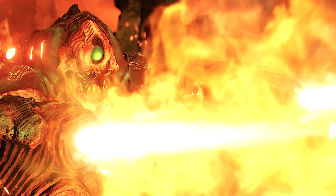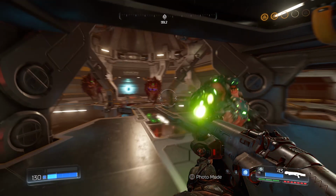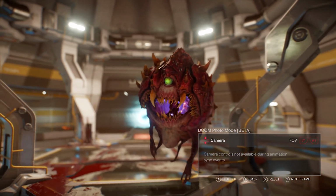The second method, and the way I captured the bulk of the footage for this edit, was using Doom's photo mode. Scrolling down the settings menu again and toggling the photo mode beta then lets you hit a button mid-game and pause the action to roam the area with a free camera.